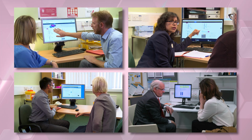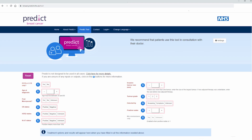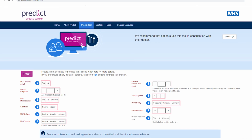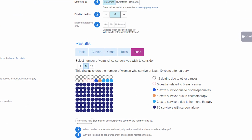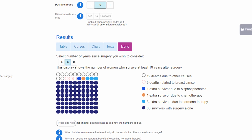Doctors consider a number of things when deciding whether or not to recommend chemotherapy. Some use a computer program called NHS Predict that calculates your overall chances of survival in the next 10 or 15 years. The program takes information about you and your tumour to predict the extra benefit you might gain from the surgery alone or from having hormones or chemotherapy as well.